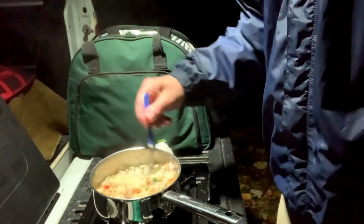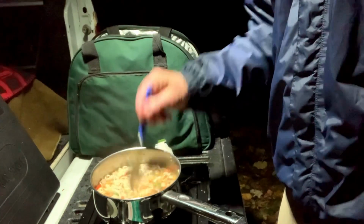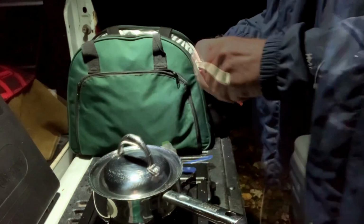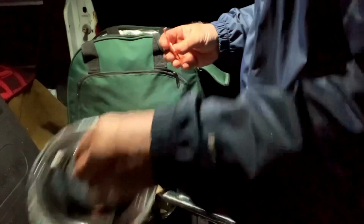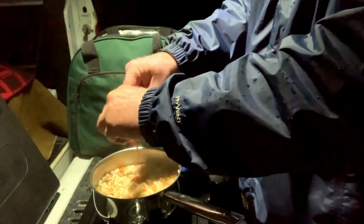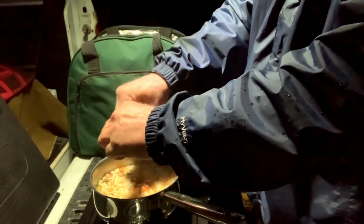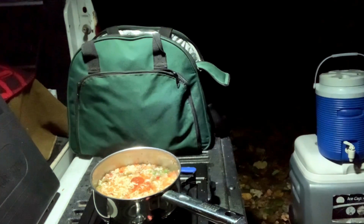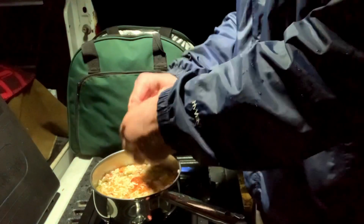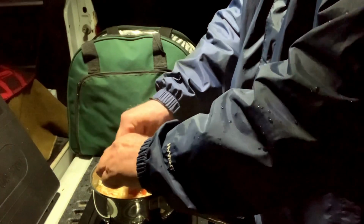Well, I hope that tastes good. Doesn't look too bad. Let that heat up for a few minutes. That doesn't taste too bad. It tastes a little bit like tuna fish. Since I'm just throwing in a bunch of stuff, I think I'll put in a couple of packets of hot sauce. That should give it a little bit of a kick.